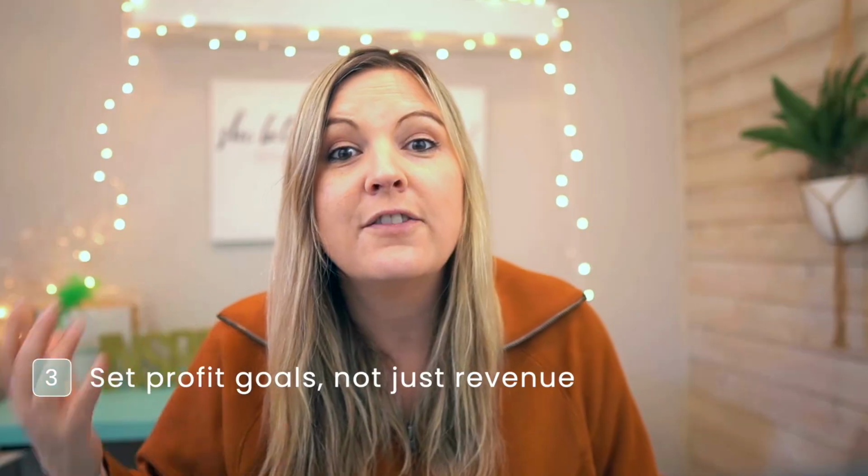And then the third thing that I want you to do is to set profit goals, not just revenue. It is very easy to set revenue goals, right? That's the top line number, the amount of sales that we are going to make. That is sometimes most exciting to us. Those are sometimes vanity metrics, especially if we're saying, well, we're going to shoot for $1 million this year. Those are just vanity numbers though, because you can make $1 million in revenue and make nothing or very little in profit and not be able to pay yourself. Believe me, I know a lot of businesses that run this way. So don't make your goals on revenue only.